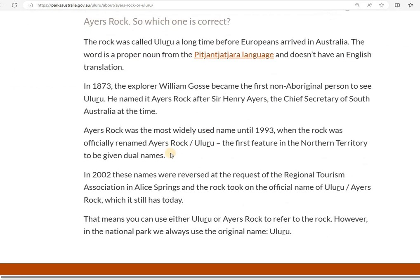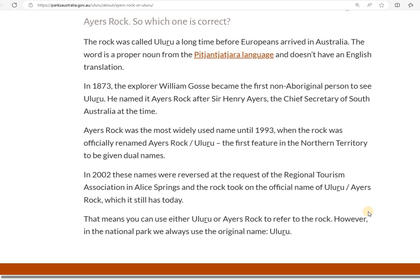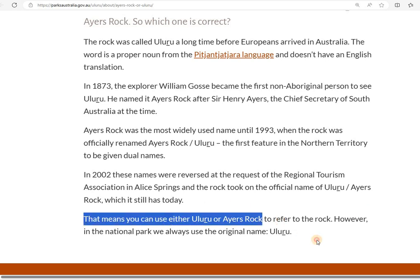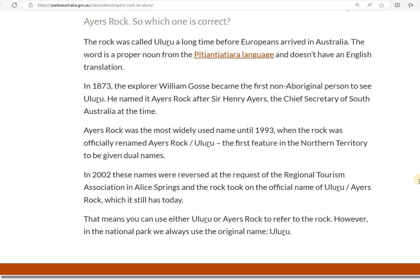And so Ayers Rock was the most widely used name until 1993, when the rock was officially named Ayers Rock / Uluru, the first feature in the Northern Territory to be given dual names. So it says that means you can use Uluru or Ayers Rock to refer to the rock. However, in the national park, they always use the original name Uluru. So that's how I'm going to say it.